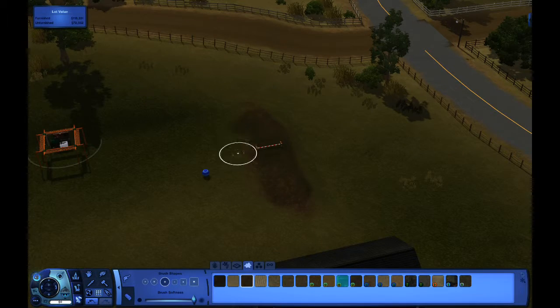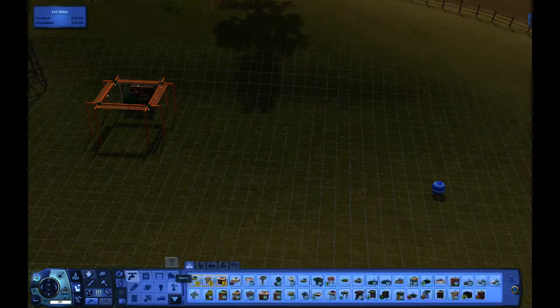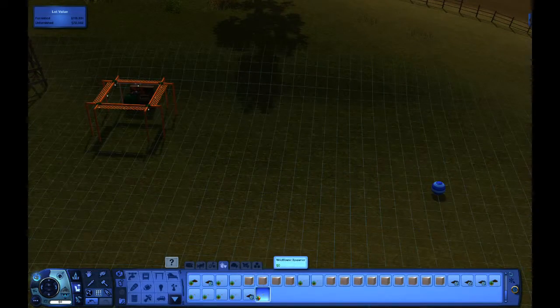So, I got a little horse jumping thing. All of the horse jumping things seem too professional for me, but that was the closest one I could get to a farm looking thing.